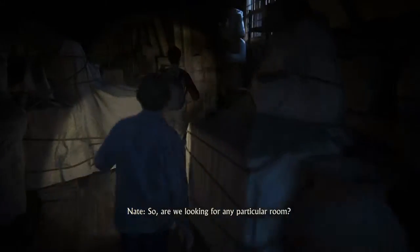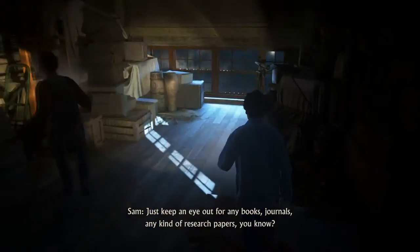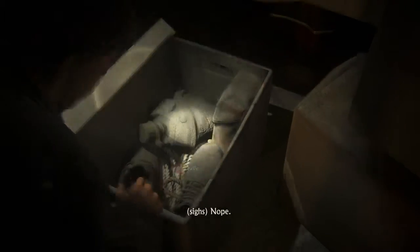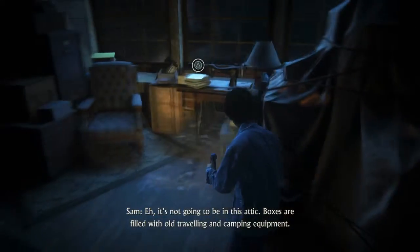So, are we looking for any particular room? Just keep an eye out for any books, journals, any kind of research papers, you know? Nothing in here. Nope. It's not gonna be in this attic. Boxes are filled with old traveling and camping equipment.